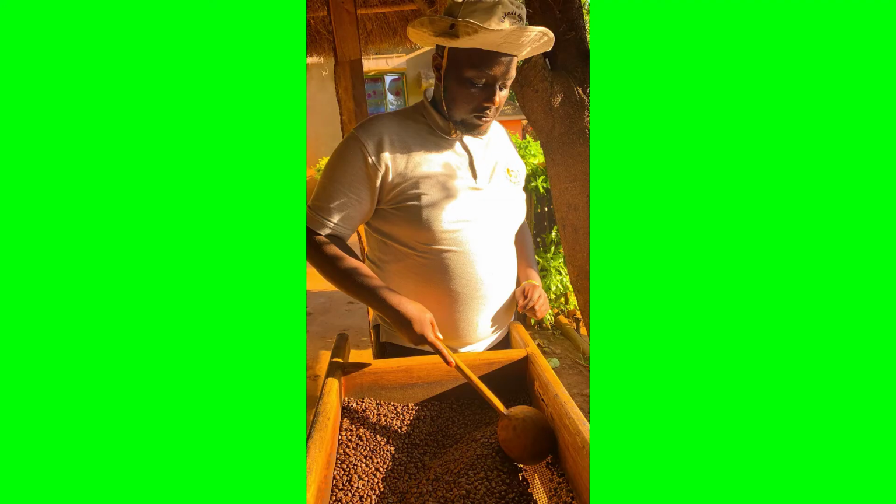Then the picking season starts at the end of June. They start picking the red beans. They have 4 months of picking: the end of June, July, August, September. In October, there is no more picking.